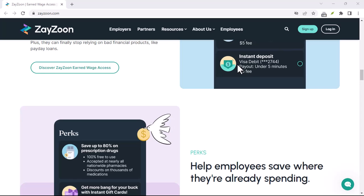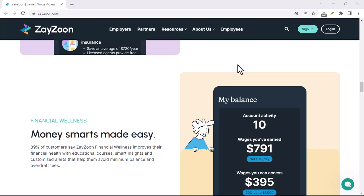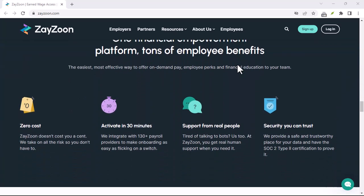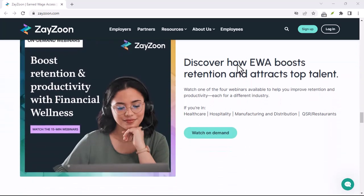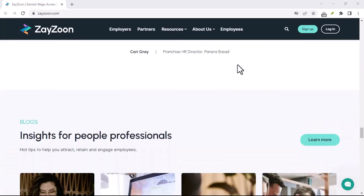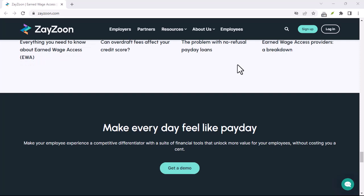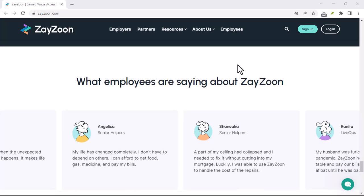Could I use a prepaid debit card instead of a traditional bank account? While some financial services might allow linking a prepaid debit card, it's less likely with Zayzoon. Prepaid cards can sometimes have limitations on receiving certain types of electronic transfers, and their verification processes might not align with Zayzoon's security requirements as effectively as traditional bank accounts. It's best to check Zayzoon's specific FAQs or contact their customer support directly to confirm if this is a possibility. However, generally speaking, a traditional checking or savings account is the more reliable and widely accepted method.